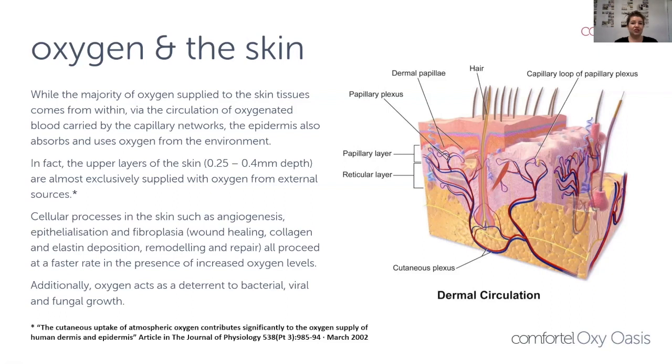But we also know that healing is benefited by being in an oxygenated environment. So when we've got good oxygen levels, the skin heals better. But also we know that oxygen helps to limit the amount of microbial growth that can happen in and on the skin. So in an oxygenated environment, things like bacteria, viruses and fungi simply cannot survive or multiply on the skin. So that's another good reason why we want to supply extra oxygen to the skin, to make sure that it remains as healthy as possible and to limit that kind of bacterial activity that can happen otherwise.